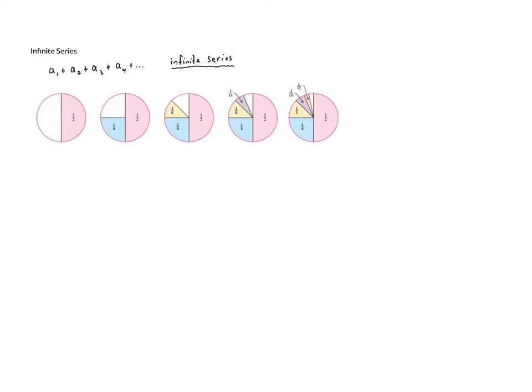Now this process can continue forever because there's always some amount of cake remaining. Whenever you eat half of what's remaining, that means you've also left half remaining, and you're never eating all of the cake that's remaining, so you should be able to continue doing this forever and ever.